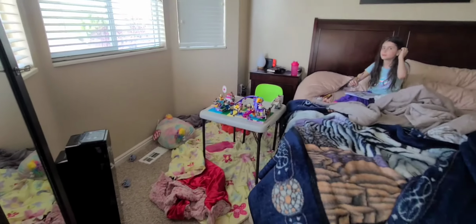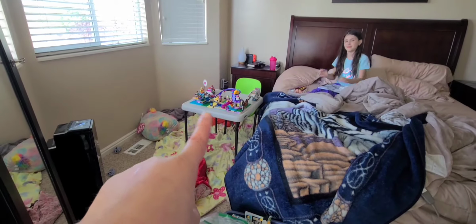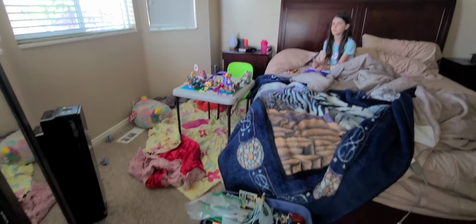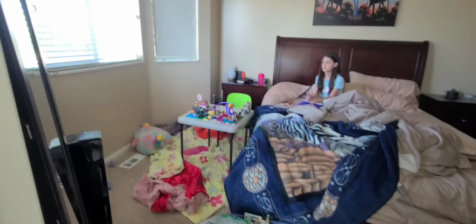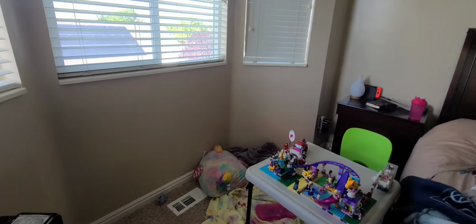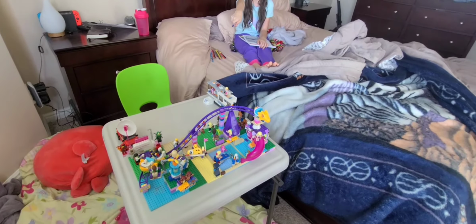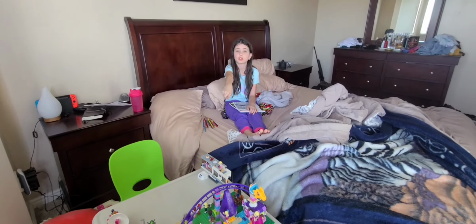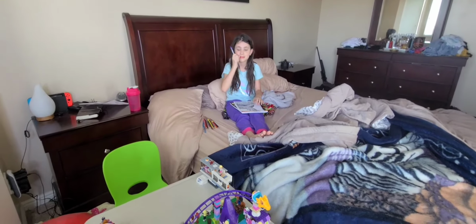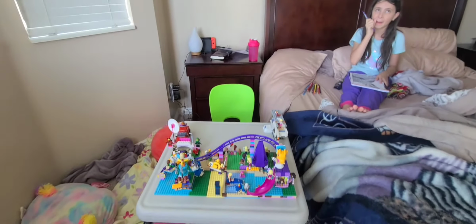And as you can see, Miss Ellie has been making a little Lego land theme park right there. So, all of this will be cleaned. As Ellie says, this needs to be taken out slowly because she is not breaking it. So we've got a lot going on in this bedroom today.